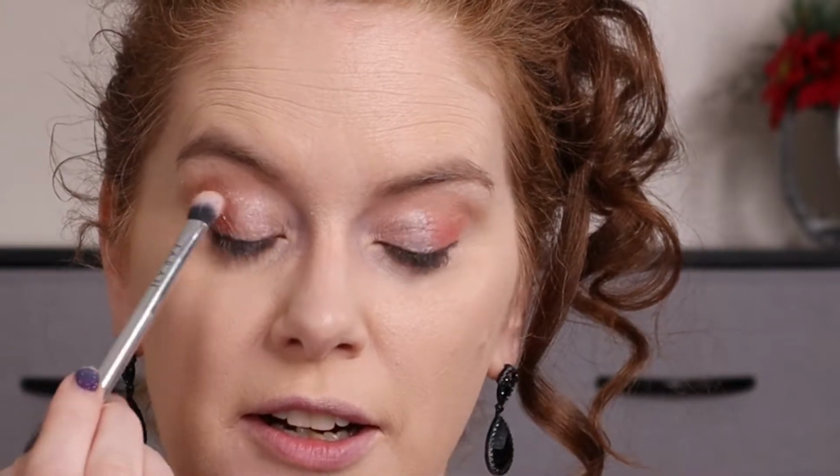Okay. Now I'm going to take the F.A.R.A.H brush, and when I went into the ColourPop one, I'm not going back in, but I'm just going to blend these together so there's not like a harsh line or anything.